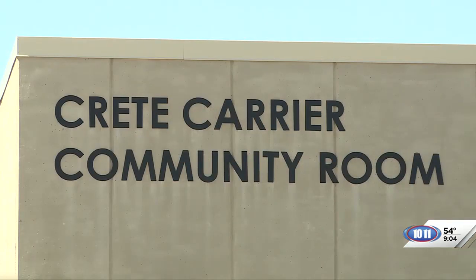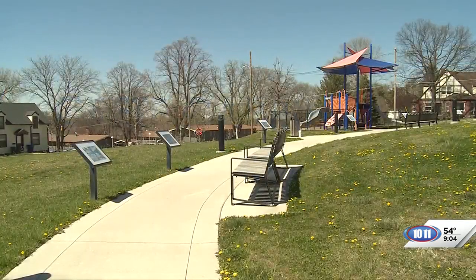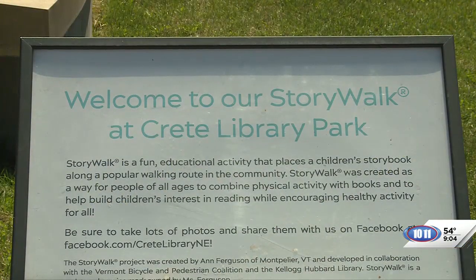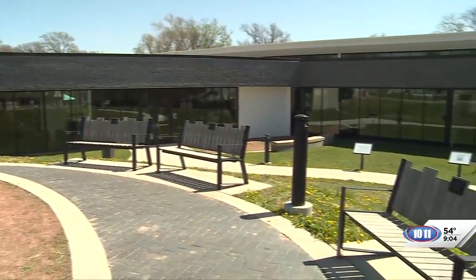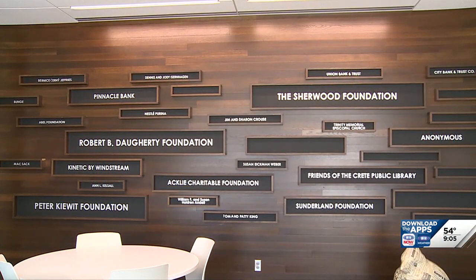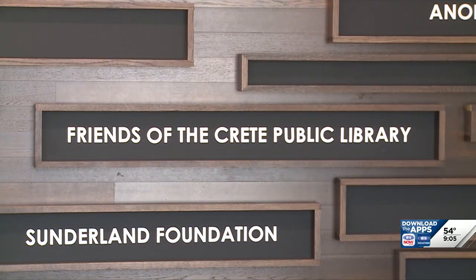Can you describe why this library is so beloved? I think people talked about getting a new library for a long time, and then finally in 2016 they voted and passed a bond for that. And I think the community really had buy-in to that. They were excited about it. We had meetings, people got to tell us their ideas and had input on what the library would be like. We really want to represent the whole community. So through programming, through our resources, we really want to have everybody in the community represented.